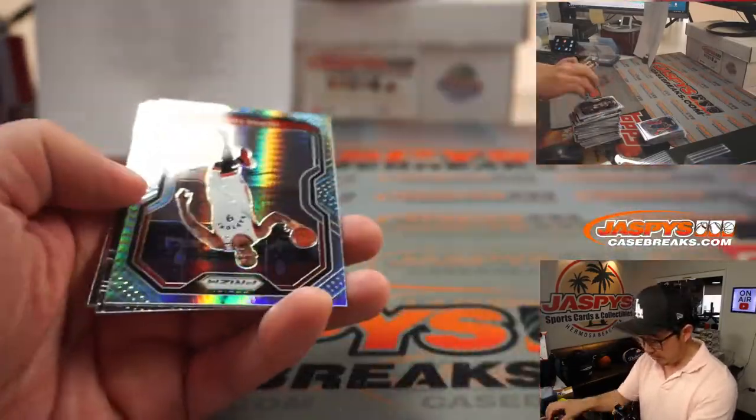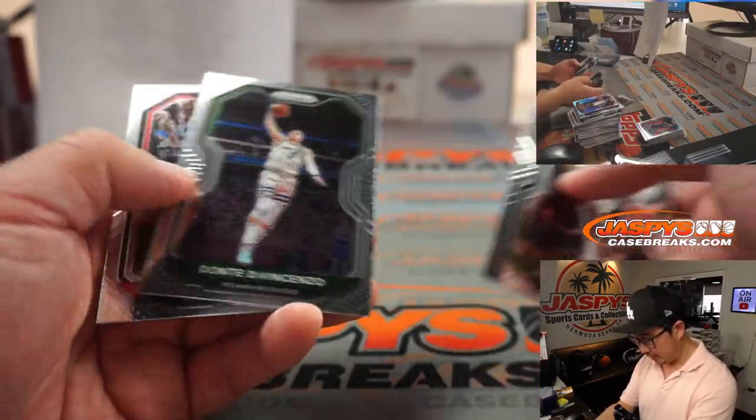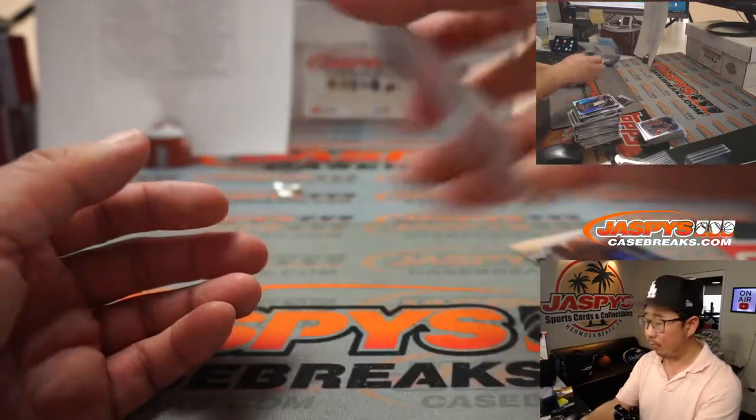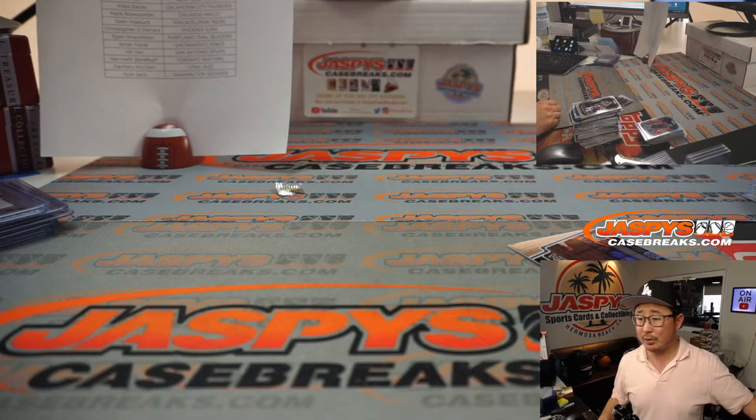Otto Porter Jr., Red Wave, Serge Ibaka, Hyper, widescreen, Ja Morant, Khris Middleton, Donte DiVincenzo, and Robert Covington at the end. And there you have it, ladies and gentlemen, 2020-2021 Panini Prizm Basketball in the books.